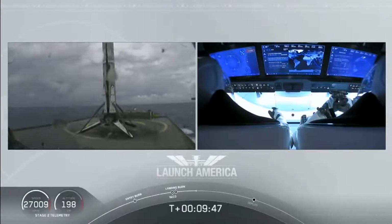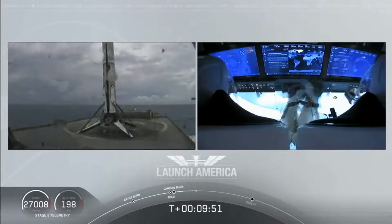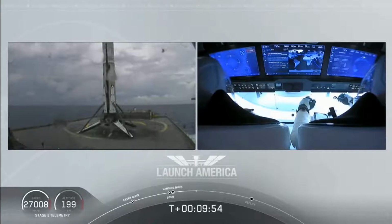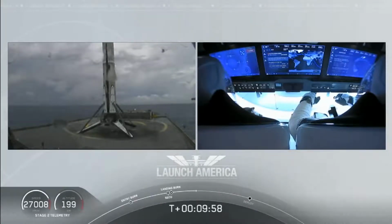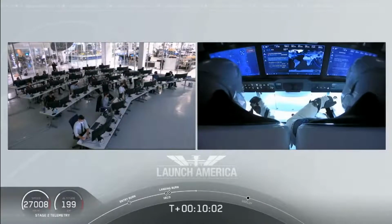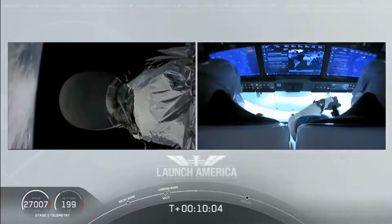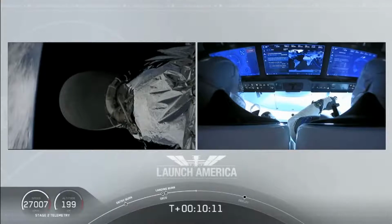And as you can see on your right screen, Bob and Doug are still making their way to their targeted orbit. M1D to recovery 1. So exciting today. It doesn't stop. All right, we did hear again that call out, good orbital insertion, so that means Falcon 9 and Dragon are right now exactly where they're supposed to be.